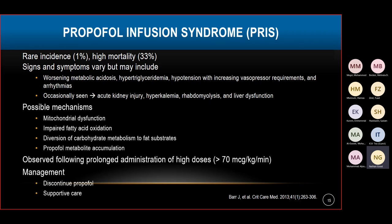And as I said, it's observed following prolonged administration of high doses, some say greater than 60, some 70 mics per kilo per minute. And currently at Cabell, our max for propofol is 70 mics per kilo per minute. We're actually looking to, in the future, even limit that down to 60. The management for propofol-related infusion syndrome is simply to discontinue propofol and provide supportive care. There's no antidote. You're not going to put these patients on high-dose insulin and reverse this. There's really no specific magic bullet that's going to reverse propofol-related infusion syndrome other than stopping the propofol and then supporting the different organ failures that have resulted.